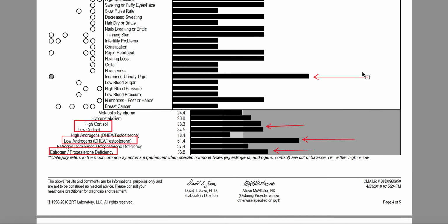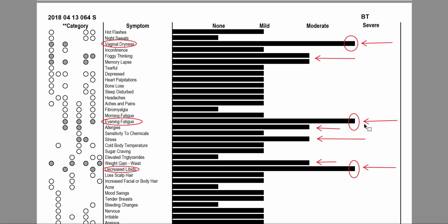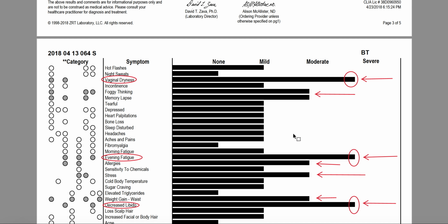So let's go up and look at some of these severe ones first. Vaginal dryness, severe. Evening fatigue, severe. And decreased libido, severe. All right? She doesn't complain much, in my opinion.